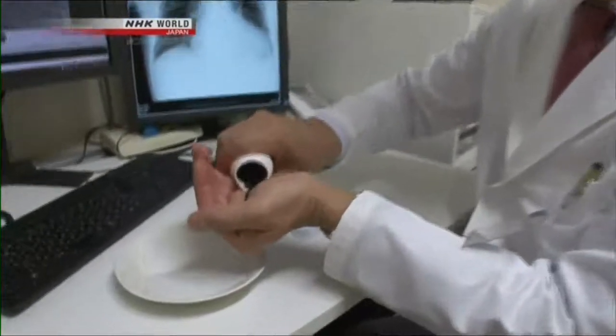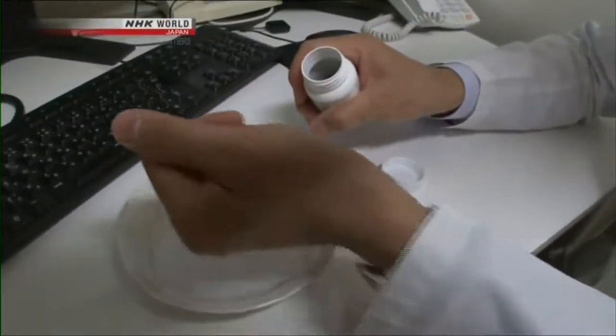Doctors here began giving patients astaxanthin supplements 5 years ago.